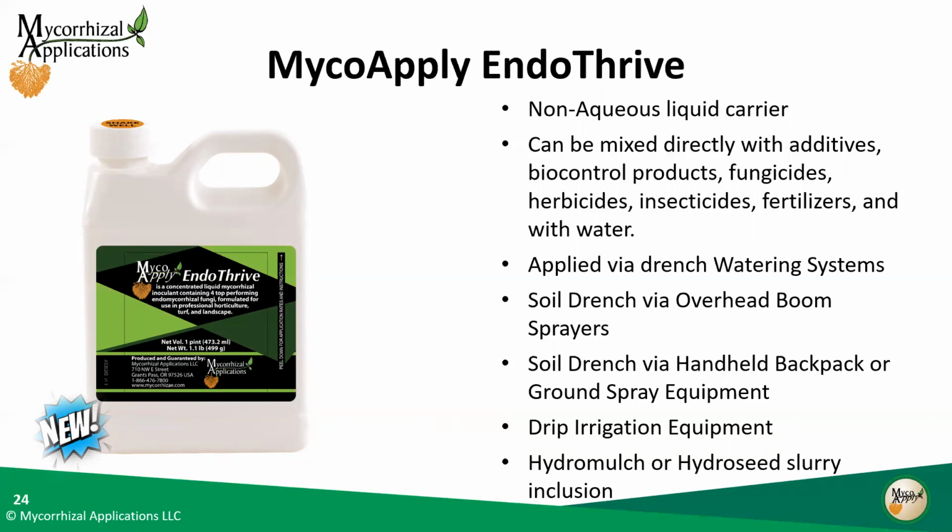This one is a 1 pint bottle. They come 8 per case. It is a highly concentrated product, so a little bit goes a very long way. And we have actually been in discussion of introducing a gallon size very soon. This product is not currently OMRI listed. So if you were looking for something that was, we do have products in the suspendable category that are, but this one can be mixed directly into your stock tank and has become an extremely versatile product.